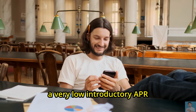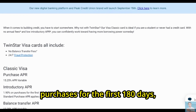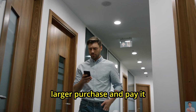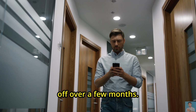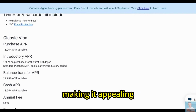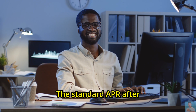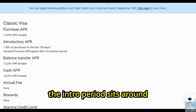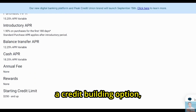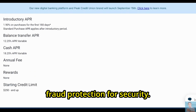It also comes with a very low introductory APR of 1.90% on purchases for the first 180 days, which can be a big help if you need to make an initial larger purchase and pay it off over a few months. On top of that, there are no balance transfer fees, making it appealing for someone trying to move high-interest debt from another card. The standard APR after the intro period sits around 15.25% variable, which is competitive for a credit-building option, and it has 24/7 fraud protection for security.